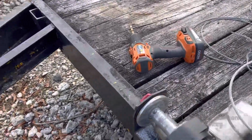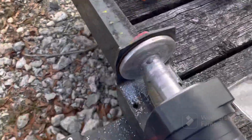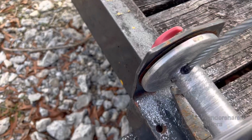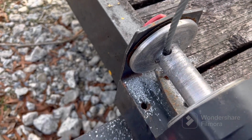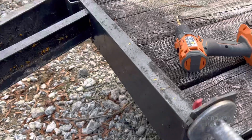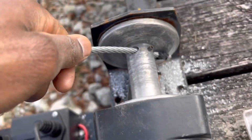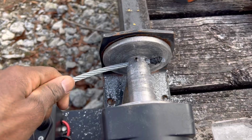All right, so I ran across an issue. This new cable that I bought was a whole lot thicker than the old cable that came out. So with that being said, the hole where the cable feeds through was way too small. So what I did was drill the hole and made it a little wider. Now we'll feed our cable through there. That way it fits.